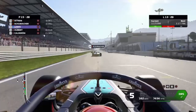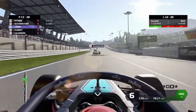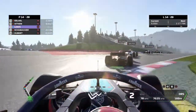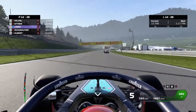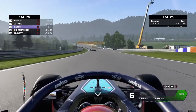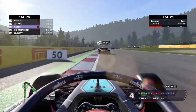We got DRS again, Schumacher this time. The car behind is dropping back. We're seeing a gap. The reason I couldn't even do the formation lap was because of Schumacher. We get onto late braking and overtake Schumacher, slowly biting him into the dust, leaving him behind. I lied, he's actually catching up to us.